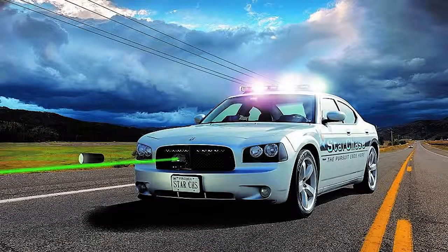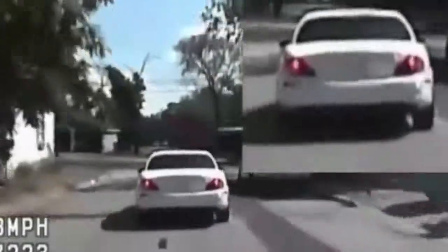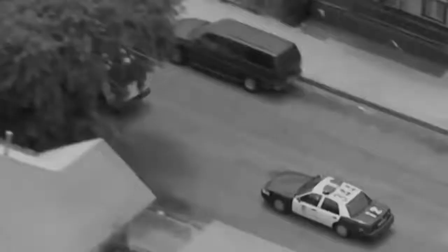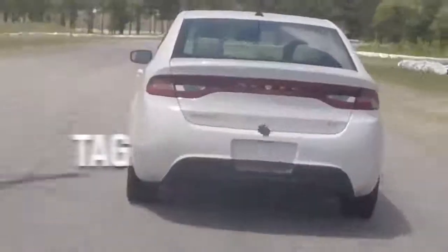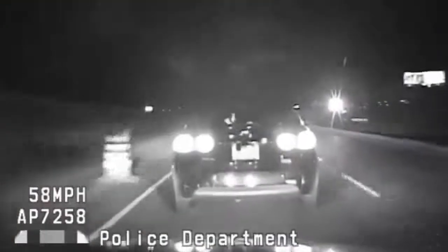This is the StarChase Vehicle Tracking System, an innovative technology that allows police to track a vehicle anywhere in the world. StarChase technology gives officers a viable alternative to engaging in dangerous high-speed chases. The system uses a special GPS-enabled adhesive tag that allows law enforcement to track its whereabouts.